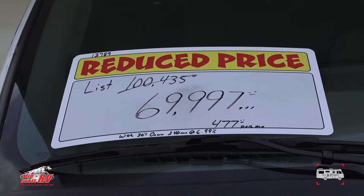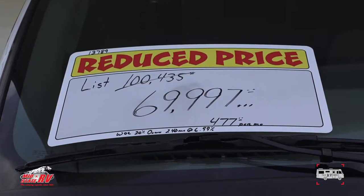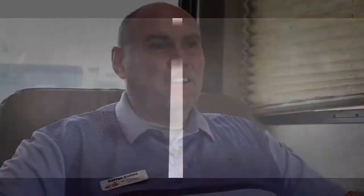All right. Now this concludes our tour of the Coachman Freelander F24FS. And this coach has got to go. So it's normally $100,435, on sale for $69,997. So this one won't last long, folks. So call today and ask for Darren Boland, because I will get you rolling in your new Mid-State RV.